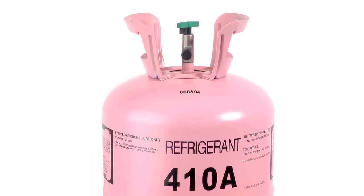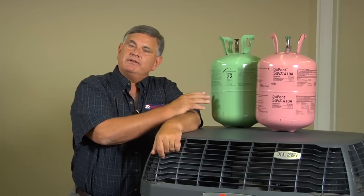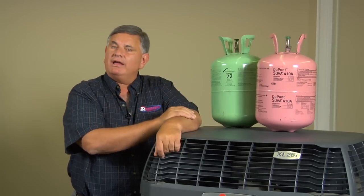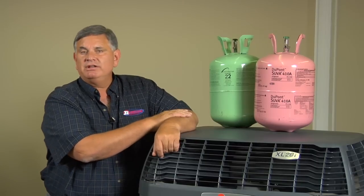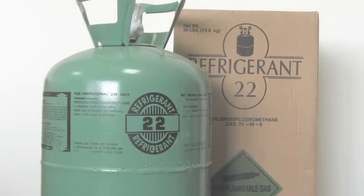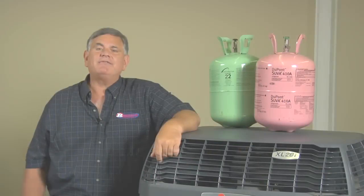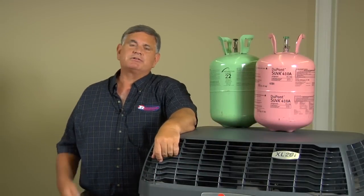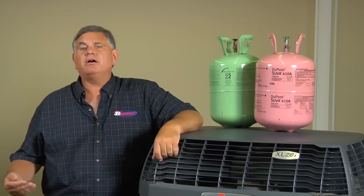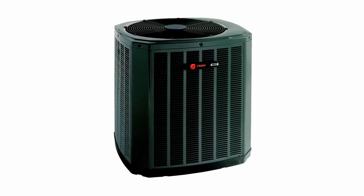So if your air conditioner is over 10 years old, chances are it still runs on the old Freon R22. The two are not compatible and cannot be mixed. So if you leak out any of your Freon or refrigerant, it has to be replaced with the old, inefficient, expensive refrigerant. So if you have an air conditioner failure, let's say your compressor burns out or you have a leak in your cooling coil, look for a company that's recommending replacing that machine instead of repairing it and continuing to use this.